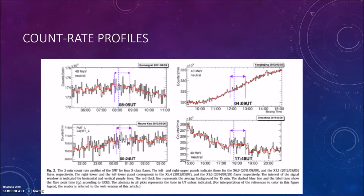Here, we have 4 different count rate profiles from the solar neutron telescopes, 2 of which were the highest recorded intensities. So in the upper left corner, we have a reading of the X6.9 class solar flare from the telescope in Gornergrat, Switzerland. Upper right is Yangbajing, China. Lower left is Mauna Kea in the USA and Hawaii. And lower right is Mount Chacaltaya in Bolivia.